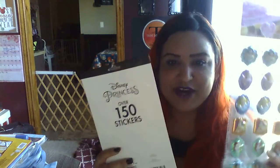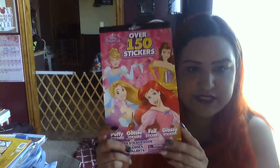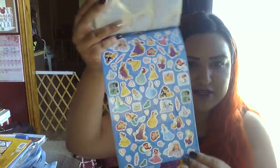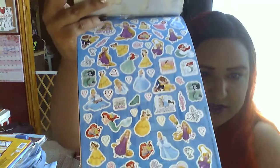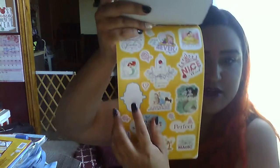So I had to grab this, and then I found a 150 pack of stickers, and this one comes with the puffy stickers with the glitter stickers. You can't really see the glitter on these ones, but there you go, on Rapunzel's dress a little bit. You got the foil stickers, and then on this last one is the glossy stickers, and you're going to see there's one missing. I went ahead and put that on my Cirkul bottle.